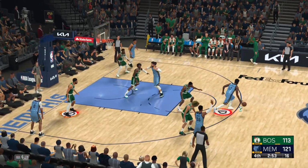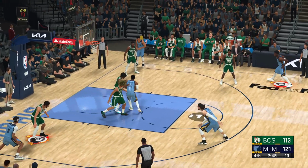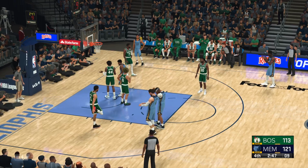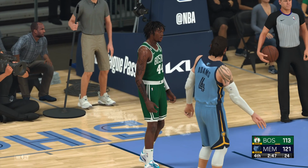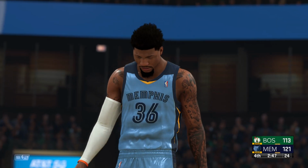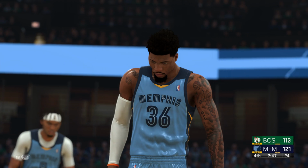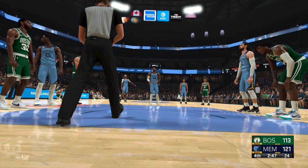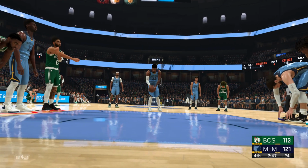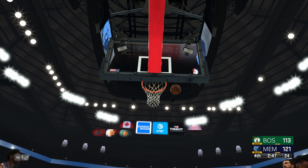Jackson against Williams. Jackson kicks to Smart. Two free throws coming up, unable to get that one to go with all the contact. You know what I love is Marcus Smart just continues to improve. We know he's a powerful athletic guard, but he wants to keep building different aspects of his game. Shooting two. That free throw, no good.